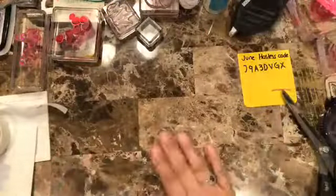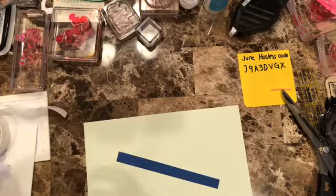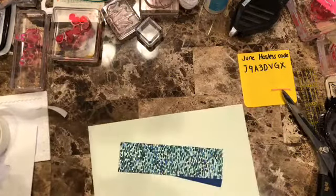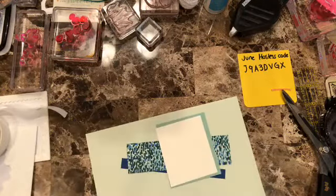All right, so let's just move on to the next one. And the next one uses seafoam. What is that? Seafoam. Oh my goodness, I don't know the names just yet. Seafoam what?